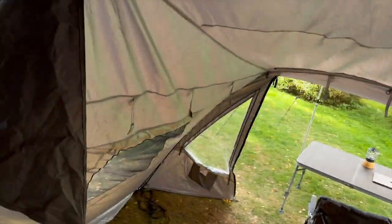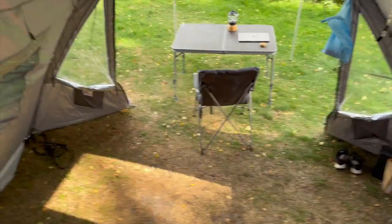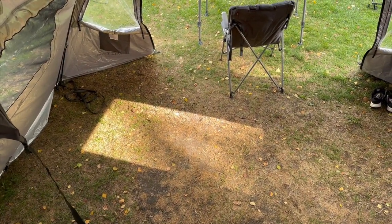So this annex really gives you a lot of space. And when I'm out for a long time, then I put the floor in. I don't need that today. And that's the other view.